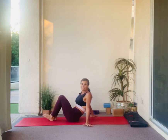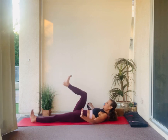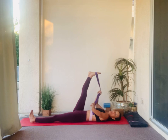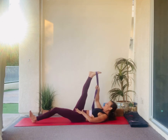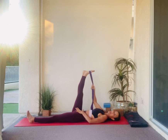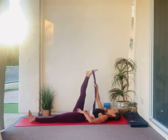Supta Padangusthasana, foot to hand pose. This is an amazing hip release. Many of us will utilize the strap here and it will come over the midfoot. The left hand is on the left hip and the back of the pelvis is broad. If some of you have a hard time coming here, which some of you will, this is where we can bend that left leg and help us, but I do want to keep the back of the pelvis broad.